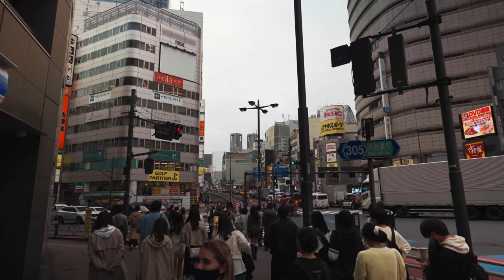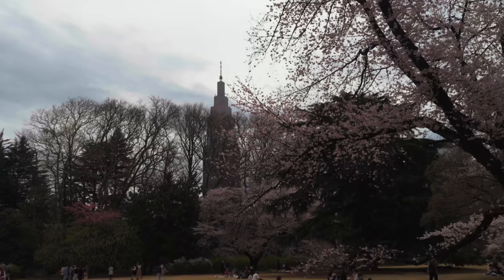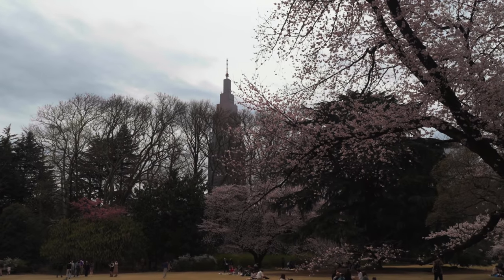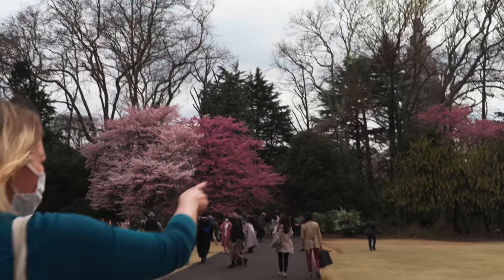There are many great places to see Sakura in the Tokyo area, but the tickets are limited, and many places like Ueno are all sold out. Not to fear. We got tickets for Shinjuku Park and are going there to meet up with a new friend and check it out. That's a weird tree over there.